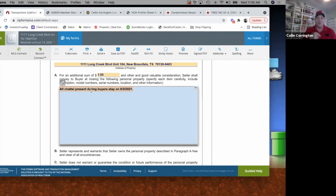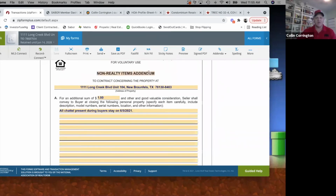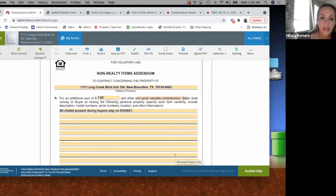You can't put that in special provisions because there's no valuable consideration for the thing that is not real estate. That contract's for real estate. This contract is for stuff. So I just said $1 and all the good and valuable consideration. I always do a non-realty items addendum just in case. Even if the stove and certain things are going to technically convey, I still put it in there anyway, just to make 100% sure there are no questions or issues.